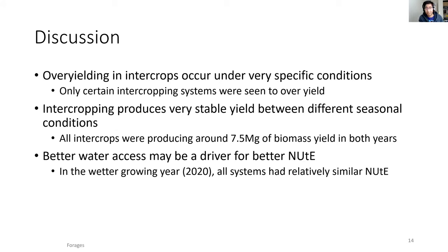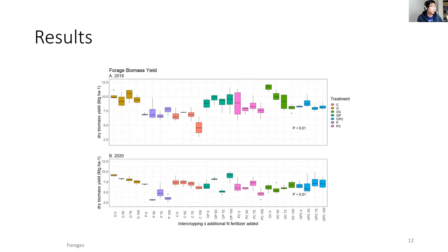So with the discussion, we come to the point that we're talking about how overyielding is indeed possible. However, what's more important is noticing, let's go back to the picture of the biomass yield again, is actually how stable intercropping is in terms of producing quantity. Now, in both 2019 and 2020, the intercropping treatments are producing roughly around 7.5 megagrams per hectare. So in pounds per acre, it's roughly around 8,000. So it's very consistent there in both 2019 and 2020.